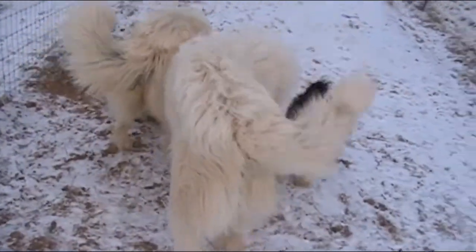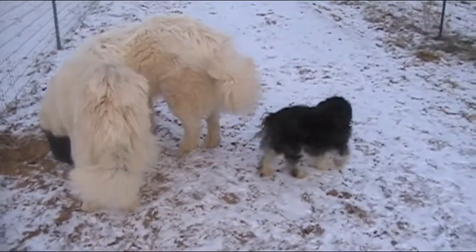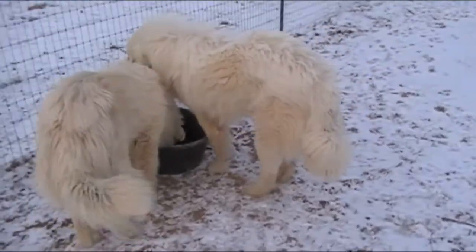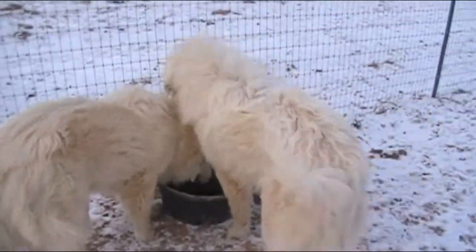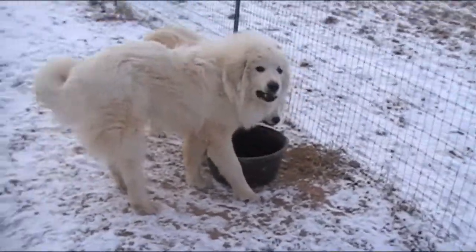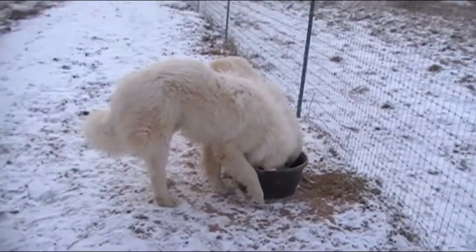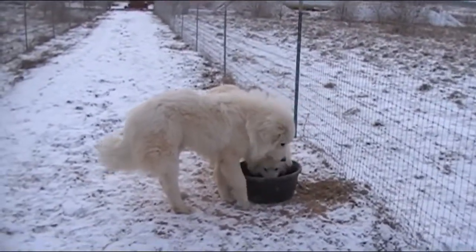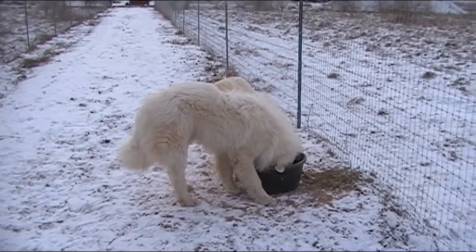There are many opinions on what causes Pano and what the best treatment for it is. Some people say that large breed puppies get it from overeating. And the first time that Ragnarok had Pano, he'd just gone through a really fast growth spurt. He'd also had a possible injury. He had jumped off of a bale of hay.